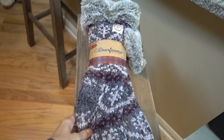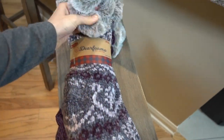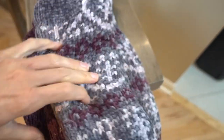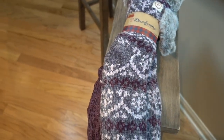All right, so I did, in fact, get these cute Deer Foams cozy socks. The cute little scrunchie. Oh, it's so soft. I love these. And they've got the little grippies on the bottom. So yeah, those will be perfect once the temperature drops.